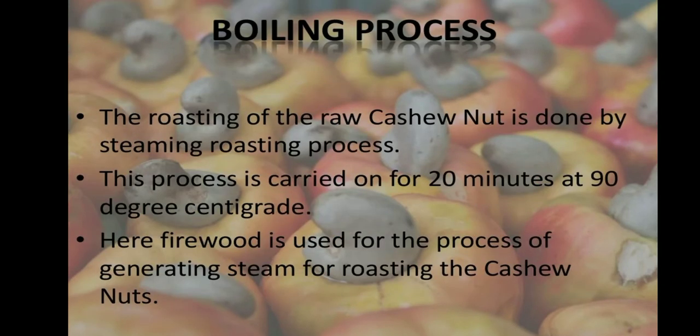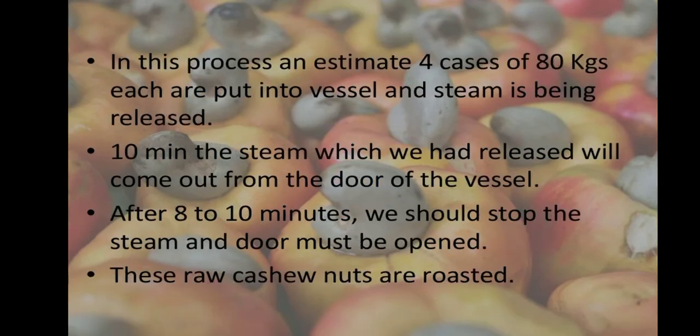And the next process, the boiling process. The roasting of the raw cashew nut is done by the steam roasting process. This process is carried on for 20 minutes at 90 degrees centigrade. Here, firewood is used for generating steam for roasting the raw cashew nuts.